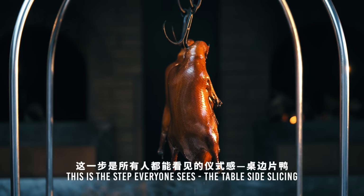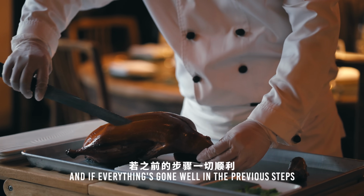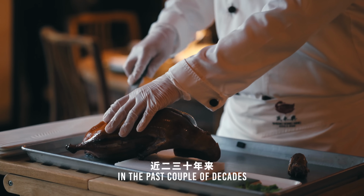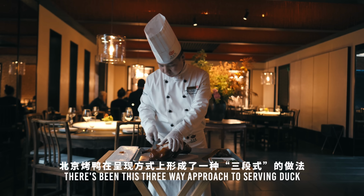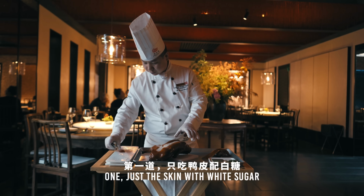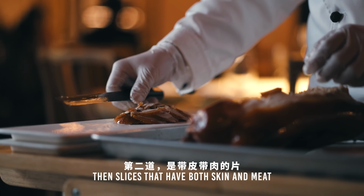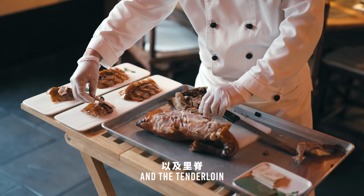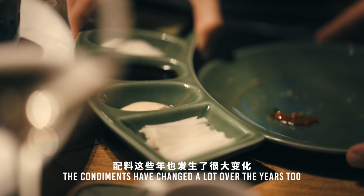This is the step everyone sees, the tableside slicing. And if everything's gone well in the previous steps, it should be pretty smooth. In the past couple of decades, there's been this 3-way approach to serving duck. 1, just the skin with white sugar. Then slices that have both skin and meat. And finally pieces of just meat with no skin. And the tenderloin.